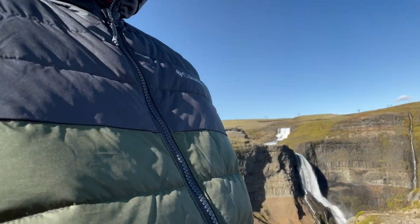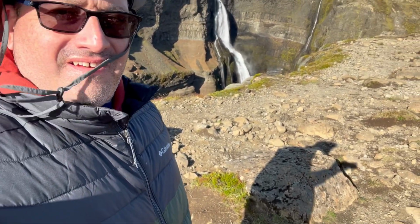I used this on a recent trip to Iceland and it worked perfectly. It looked great, it was comfortable enough for all the activity I was doing, but still kept my core warm. So if you're looking for a vest that's going to allow you to have the breathability for outdoor activities in the cold while still keeping your chest and your core warm and protected, the Columbia Men's Whiteout Omni-Heat Puffer Vest is a great solution. And that's my point of view.